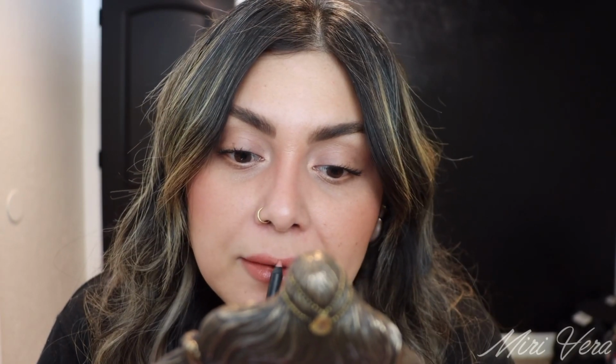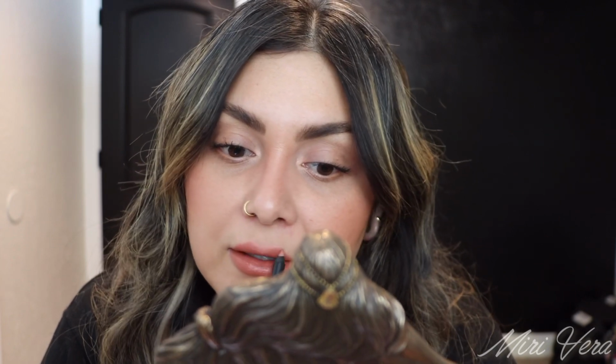Let's add a tiny bit of this lip liner in Natural Beige, right? That's what I said? Yeah, just kidding. Beige Natural. It's probably gonna be too light, but it's okay. I do enjoy this lip liner from Chanel. The formula is really nice, pretty long lasting.